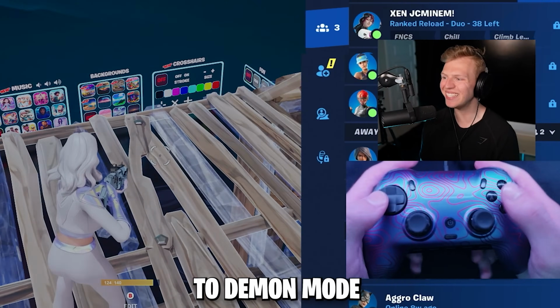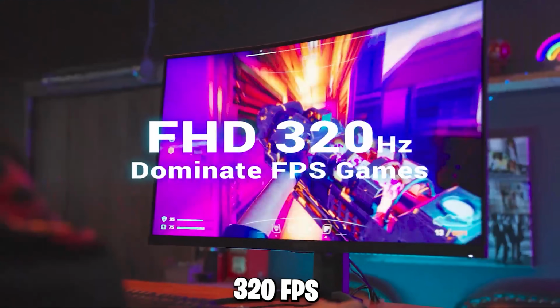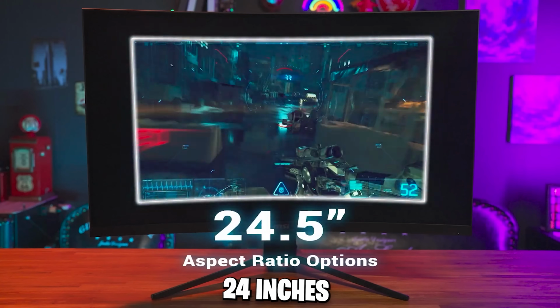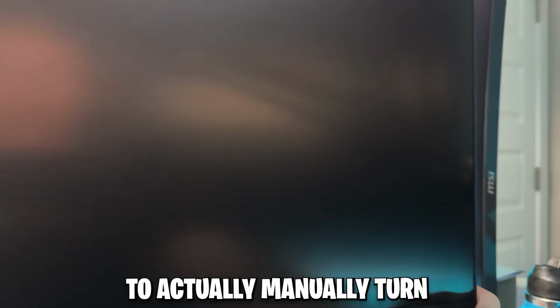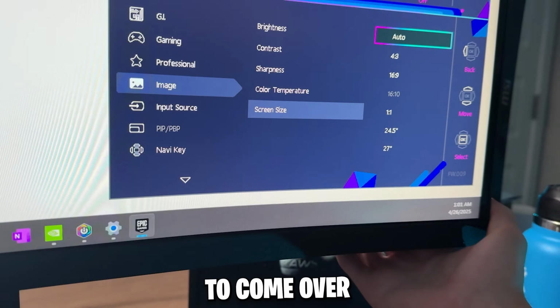I'm going straight to demon mode to push the ultimate amount of performance. 320 FPS, zero ping, 24 inches. This time I'm not gonna be lazy. I'm gonna actually manually turn on the MSI dual mode. MSI dual mode activated.